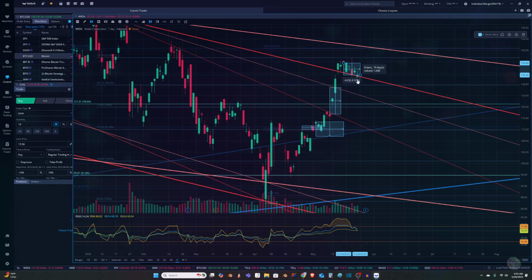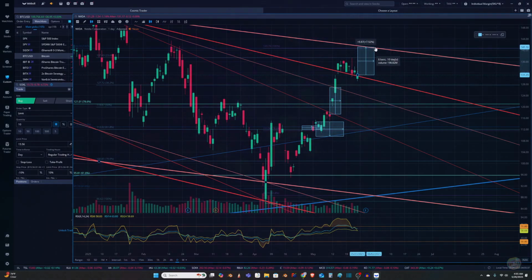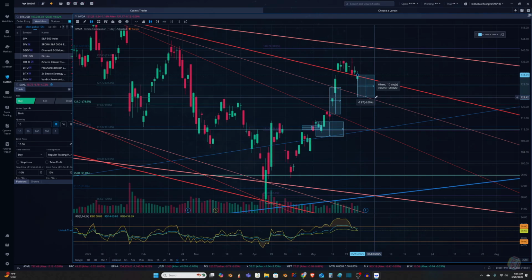Now the thing is, we've been using it as support for a very long time, so that means that if it fails, it's gonna get very ugly. So hopefully we manage to bounce back out of it, and if we do, then we're gonna have a nice 7% to the upside. That's a lot of room to the upside. But if we fail, then we are gonna go maybe 6% to the downside if the market is enthusiastic.